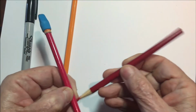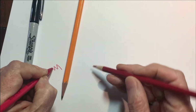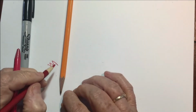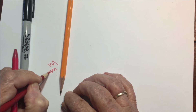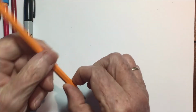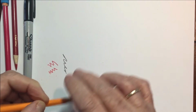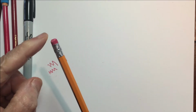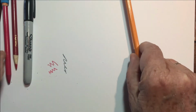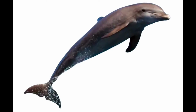You'll just need a regular piece of white paper, computer paper is fine, and a red pencil, and also a regular number 2 black pencil. You could also use a black marker if you'd like, but you don't need it. You also won't need an eraser. In fact, I recommend against it because it'll just confuse the sketch.